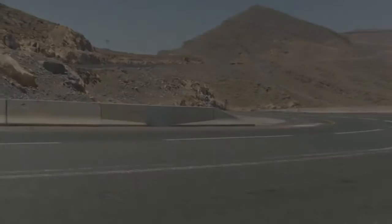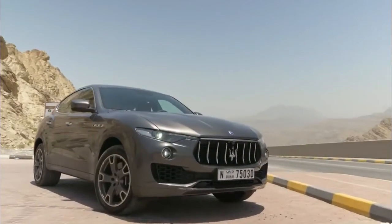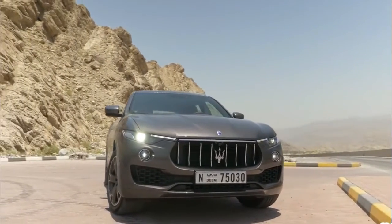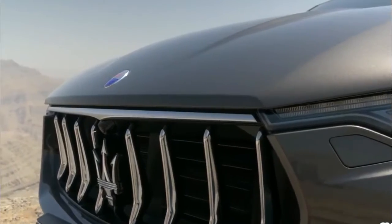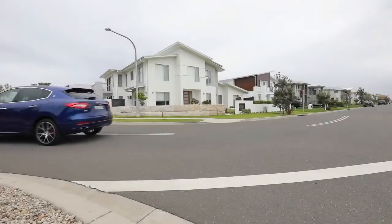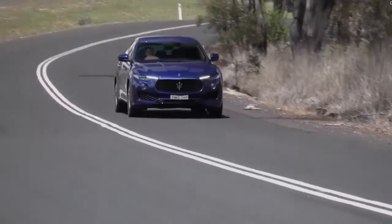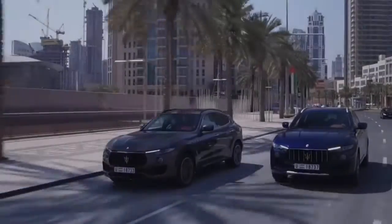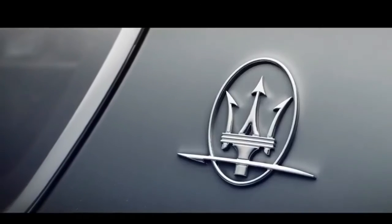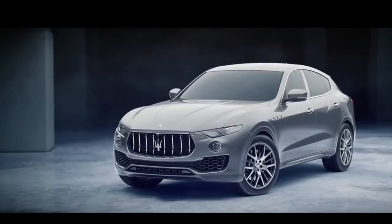Those misgivings fade into insignificance when you push the starter button and fire up the Levante's Ferrari-built 3.0-liter twin-turbo petrol V6, which rouses with a triumphant blare. The surprisingly vocal motor feels appropriate for such an iconic mark, with a rich timbre fitting Maserati's heritage. The exhaust note is a real selling point for the Levante S, which exists on an auditory plane several levels above its gruff and unremarkable diesel sibling.